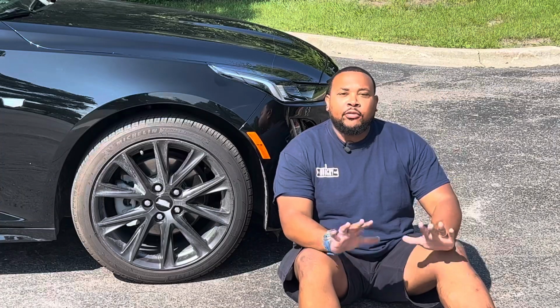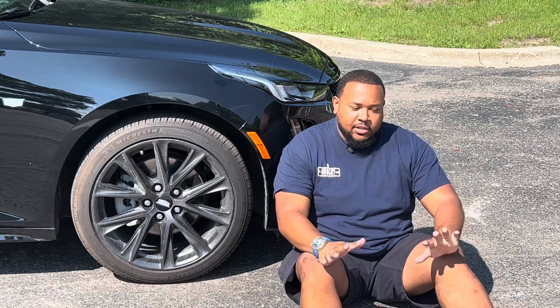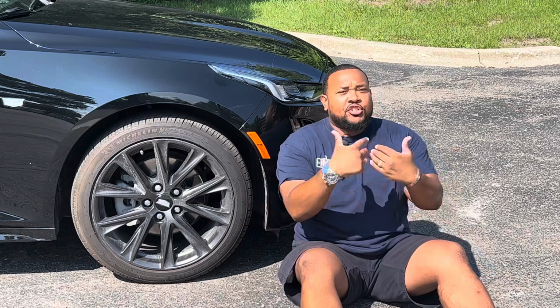So while playing around with the configurator, I saw that Cadillac offered 7 options of wheels. That was 7 wheel options to go with your CT5. I think that's pretty incredible. That's a lot of engineering, a lot of design. A lot of car companies give you like 1, 2, maybe even 3 wheels to choose from. Then maybe you can paint them a certain color. But 7 different designs, that's pretty awesome.